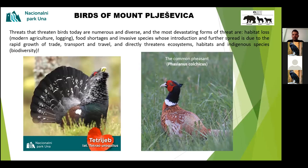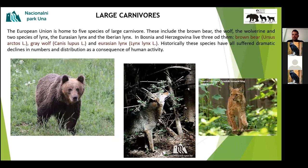Let's talk something about the large carnivores. So the European Union, as I said, is home to 5 species of large carnivores. And we, in Bosnia and Herzegovina, we have 3 of them. We don't have the wolverine, and we don't have the Iberian lynx. He's native to Spain and Portugal. We have the gray wolf, we have the brown bear, and we have the Eurasian lynx, which is the most endangered species of the world.